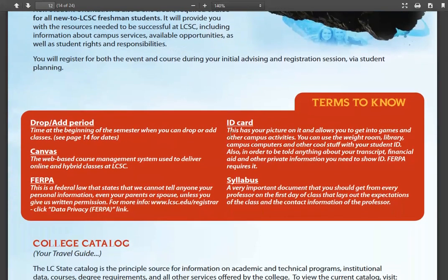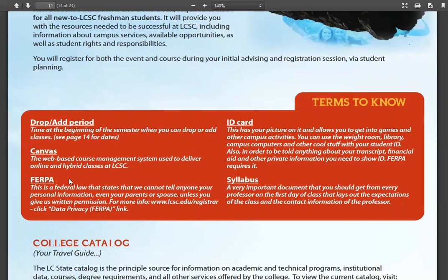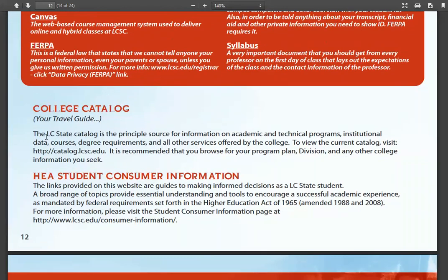Privacy of LC students is a matter of utmost importance. In fact, we are required by law to protect your privacy while you are a student. The definition of FERPA, or the Family Educational Rights and Privacy Act, is listed here and covers educational records kept by our institution on your behalf. At the bottom of this page, you'll see information about how to access the LCSC College Catalog and how to access student consumer information.